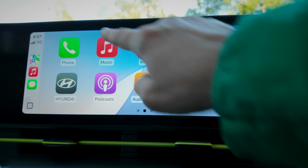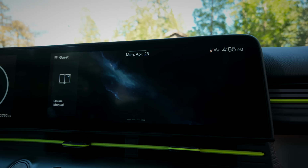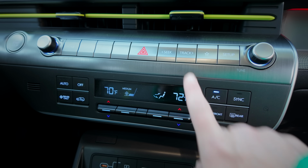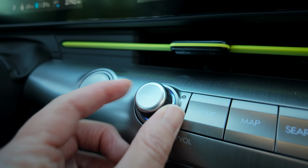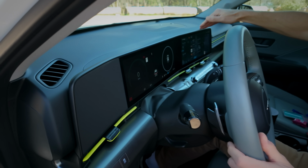Infotainment. We get a standard 12.3-inch screen, Apple CarPlay and Android Auto, and wireless smartphone connectivity comes standard. I like this display. The icons are big and different colors, which makes it much easier for me to see what I'm pressing out of the corner of my eye. There's a combination of physical buttons and knobs here, which I find very easy to use. And for a comparatively inexpensive car, this dual screen setup really looks elevated.